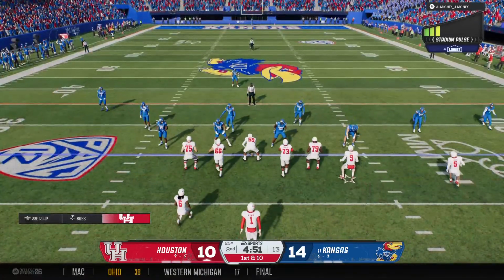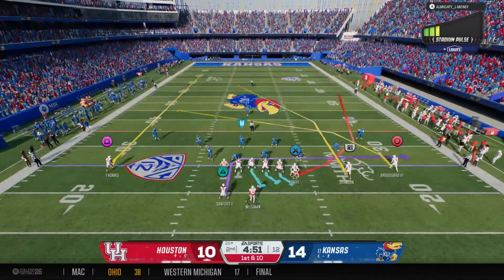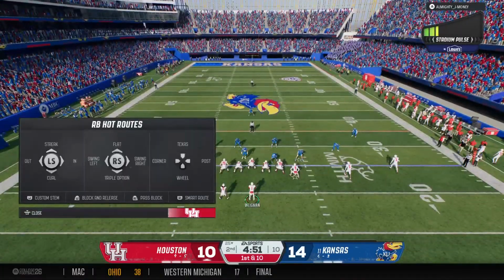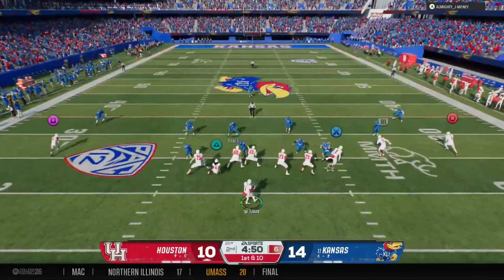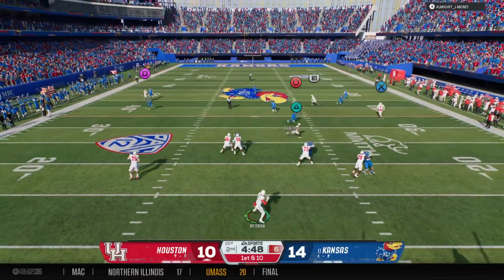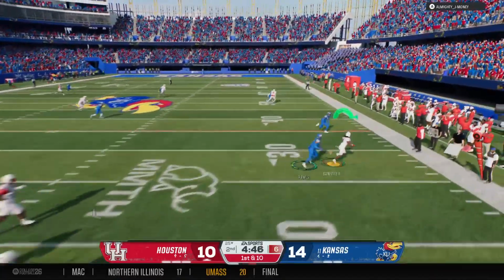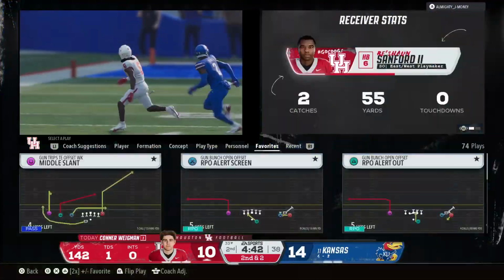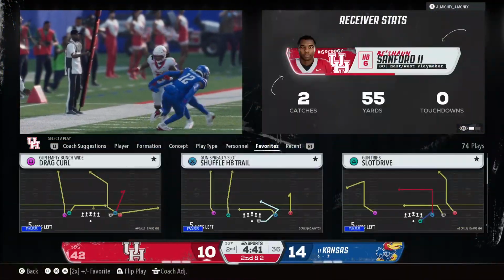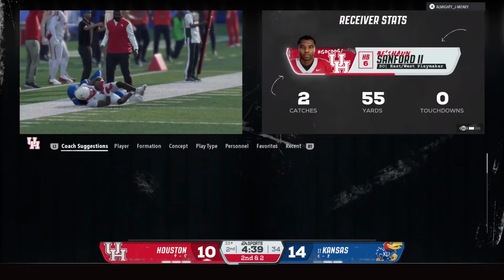The Houston offense ready to go back to work. They saw what happened on that last scoring drive and now probably feeling a little bit of heat to answer. Wants to go up top on first down. Finds his man. It's Sanford. Stopped after a good pickup, and he'll be just a tad short of the first down.